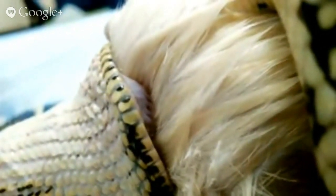There. You see how it gripped in? That's just awesome. I mean, it really is. It grips in and it doesn't allow the rat to slide out of the mouth again.